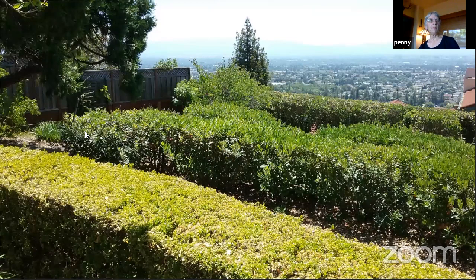So these are the toyon hedges that I mentioned before. And you can see now that they are full hedge-like, going down to the bottom. The birds like to nest in them, hide in them. Lizards like to hide in them. The cat likes to take a nap in them.